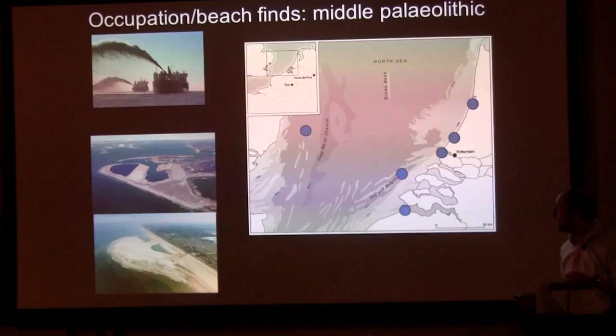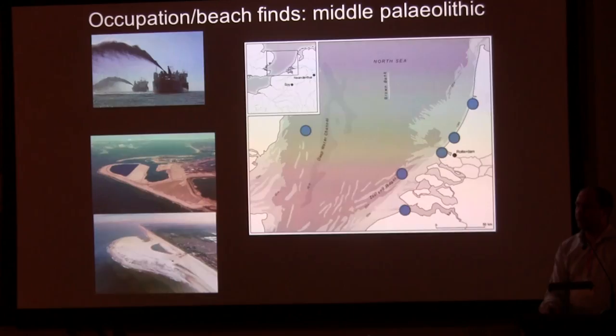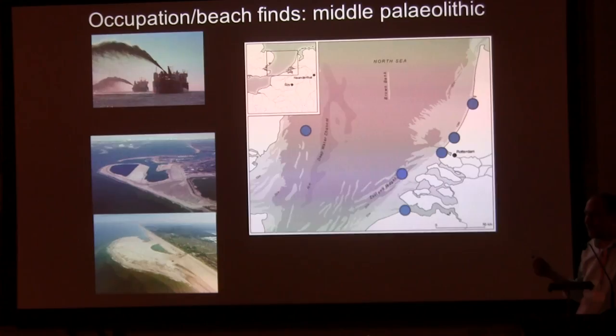Okay, but that is not all there is to it. The hand axes and this piece of bone are really just the tip of the iceberg. And here you see, I already mentioned it, ships rainbowing sand on the beaches. Here you see the second Maasvlakte, which you may go on an excursion to tomorrow. And you see the Zandmotor near The Hague, an area where the beach is naturally refreshing itself.